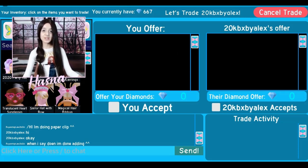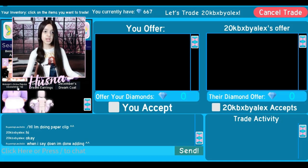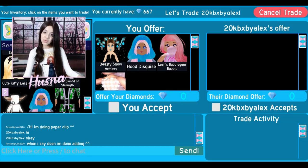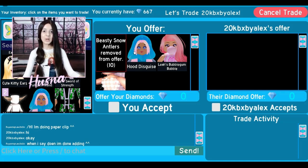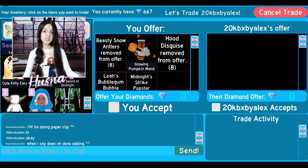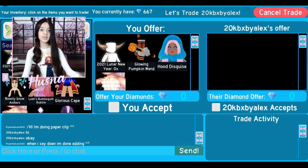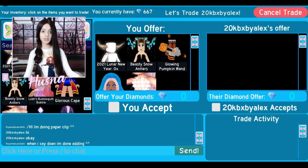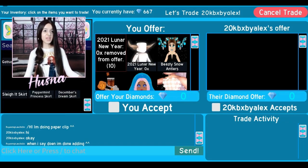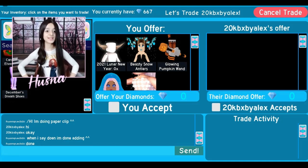So I'm gonna be clicking accessories. I have a lot of good items from part one. So let me add the Midnight Strike, the Beastie Snow Atlas, Leah's Bubblegum, Hood Disguise. Oh wait, I have to do it from the levels. So paperclip. Should I add glowing wand? Sorry. Maybe she has good items, so let me add my Midnight Strike. Never know, girl. I don't know which one she likes, so I don't wanna do the 2021 Lunar Year Ox. I think she's goth vibes, so I'm gonna do that. I think that's all for this one. Done. Let's see what she's gonna say.